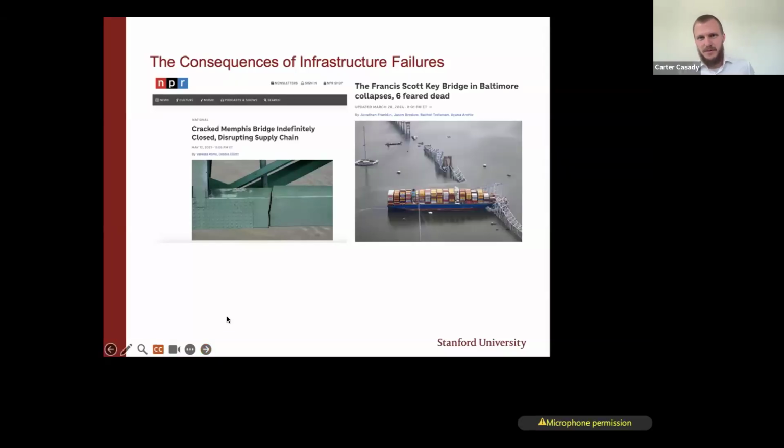Another recent example, unfortunately, is the Francis Scott Key Bridge collapse in Baltimore. This was not necessarily due to a deferred maintenance issue or the actual, current condition of the bridge itself, but what this particular incident highlighted was that we were dealing with an aging asset in a critical port junction that could not withstand the impact of supersized container ships, and how those container ships have grown in size over time.